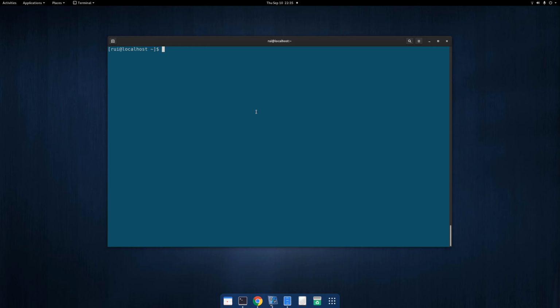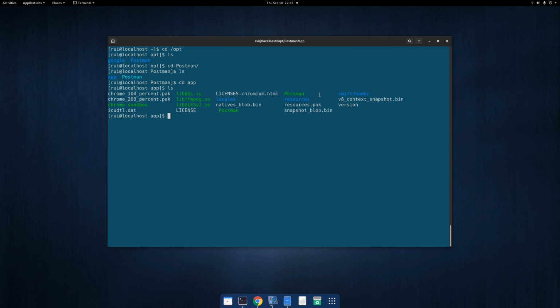A second way of installing an application under Linux is to just extract the executable file, the binary file. So give you one example. If I go to opt and there's this Postman folder, this folder is actually extracted from tarball, a compressed file. And you can see under this Postman there's app folder, and under the app folder there's a bunch of executables and some configuration files and stuff. So these are all extracted wholesale from the downloaded tarball.